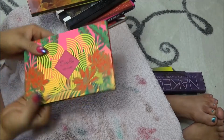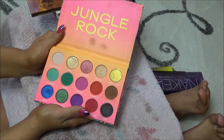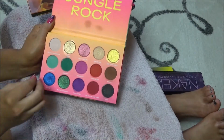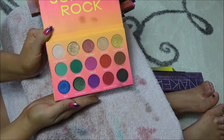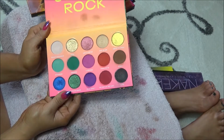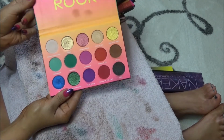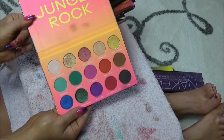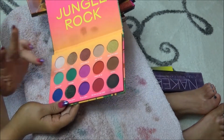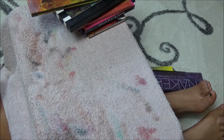Next one is Brett Renoir X Wet n Wild. I think this is one of the first actual Wet n Wild cardboard palettes they've ever done, is it not? I am not giving this away. This is really pretty. Their eyeshadow quality hasn't really changed from this to their plastic palettes. I think the shimmers work really nice, and the mattes work even better. Yeah, we're keeping this one.